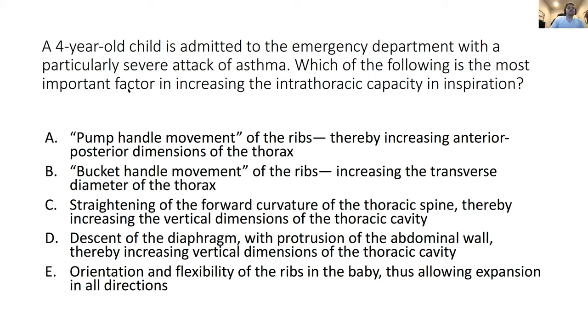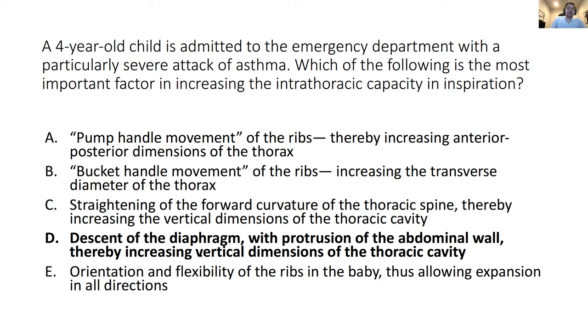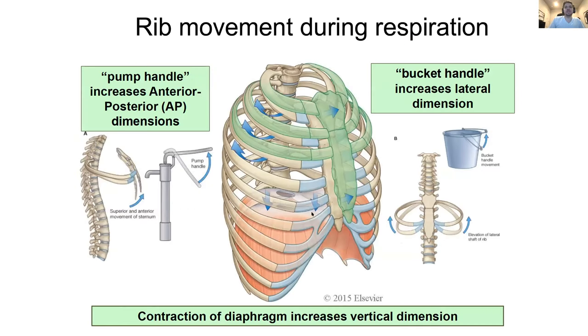All right, so what is the most important factor? The most important one that we talk about is the diaphragm. By all means, the diaphragm contracting and relaxing is gonna cause that negative pressure to where you're able to breathe in, right? So your negative pressure allows air to go into your lungs. But this allows us to talk about these other movements. So remember, the pump handle is just gonna be anterior posterior. So technically all of these are gonna increase negative pressure, right? By expanding the volume, the pressure is gonna go down, negative pressure. So air goes in. And when you breathe out, you're decreasing the volume, increasing the pressure. So air goes out. We'll talk about that more when we get to respiratory.